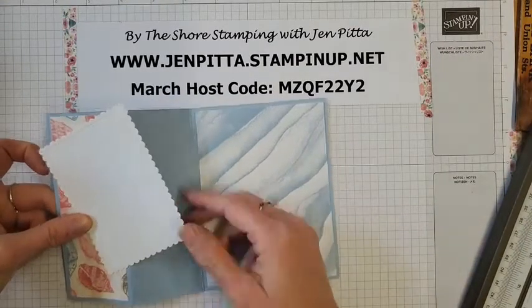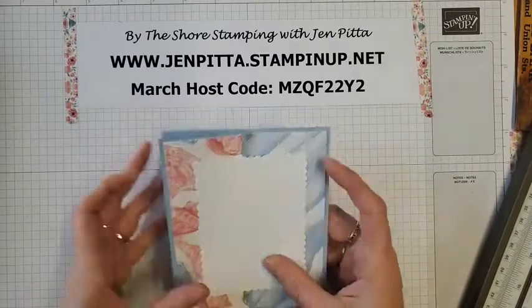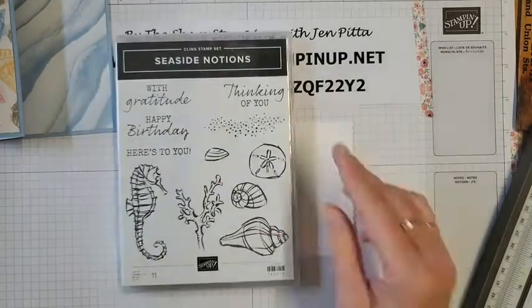I could put something under here too, actually. Maybe I will. We'll see. But I'm going to do this first. So now let's figure out what we're stamping from the Seaside Notions stamp set.